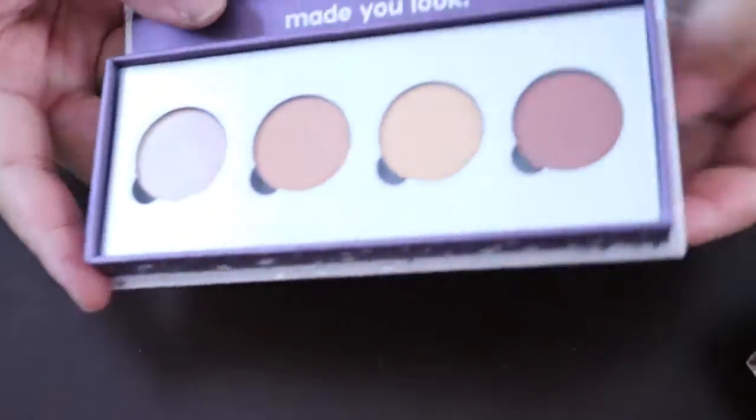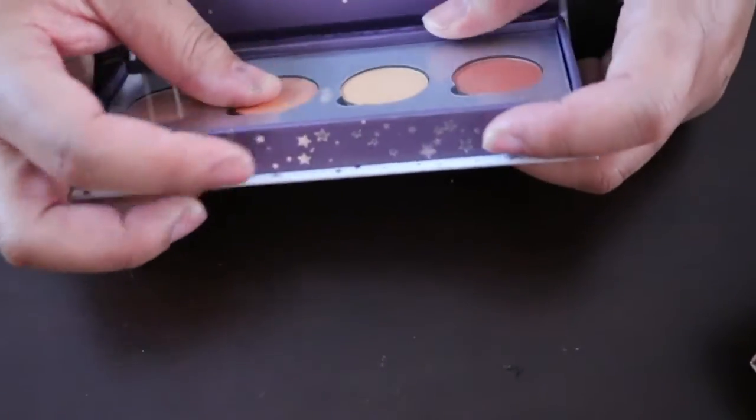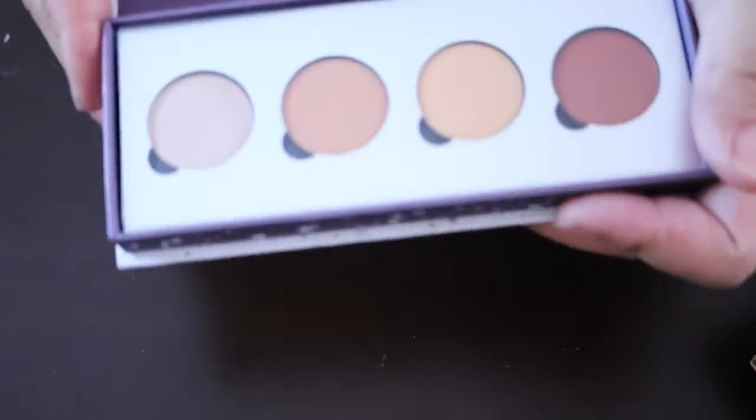And then we have another ColourPop pressed eyeshadow palette quad that I've never used. But I probably will put that in my stash. Sorry, that plastic is on there, and I'm not sure if that's creating a glare. See if it lets me get that off. There we go.